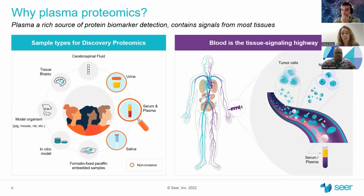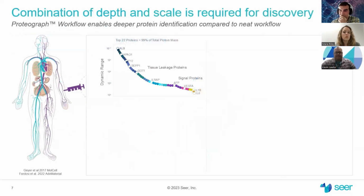So blood plasma, which includes signals from most tissues, is a rich source of proteins, biomarkers for disease detection, and it's one of the best options as your blood's traveling throughout your whole body. So keeping with plasma as our example, because that's kind of what Seer, though we're not a one-trick pony, that's kind of what we started with. So we have a lot of our data and a lot of our background is coming from plasma serum.